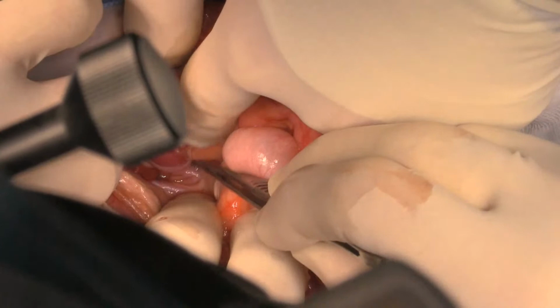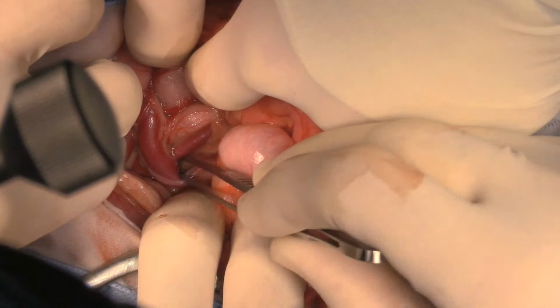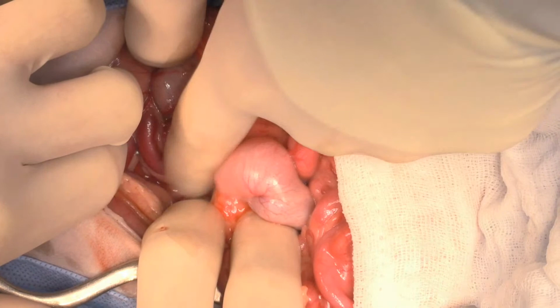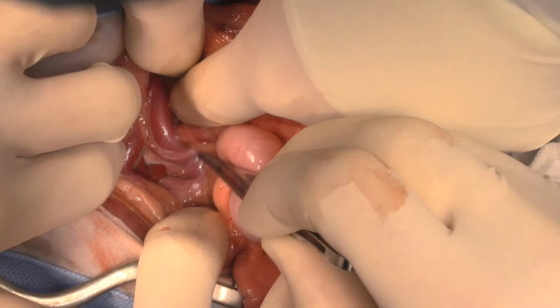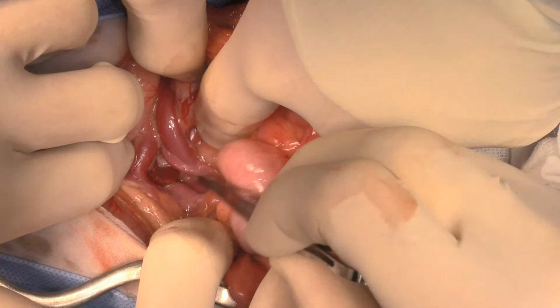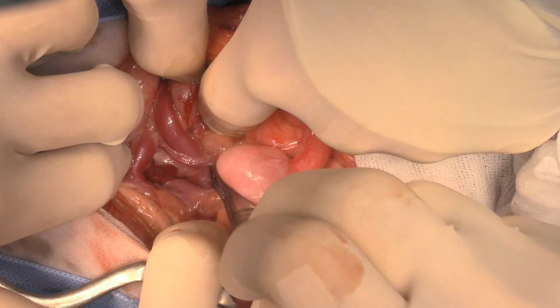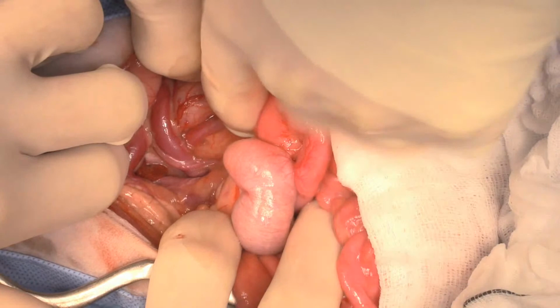So if I put the ligature right there, or the amyroid, and I'll try to avoid this vessel sitting on top of it. I don't know what that's doing there, or what vessel that is. And if you damage the portal or the shunt during your dissection, you're really in a world of hurt because you can't ligate it.